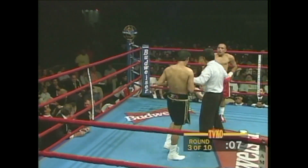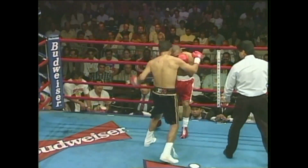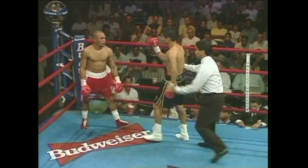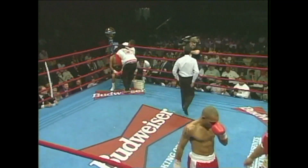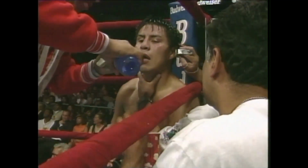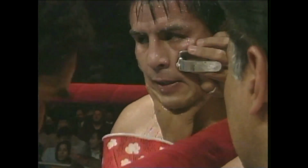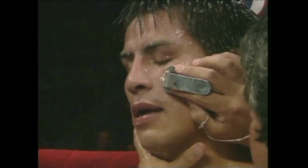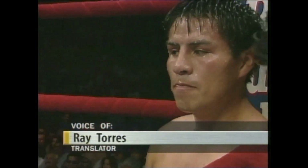Watch your heads, watch your heads. So we head for the end of round number 3, and again, the teacher administering a lesson to the student. In the corner of Miguel Angel Gonzalez, and Ray Torres once more to interpret. Very difficult to hear in that corner. Okay, I want all the body, all the shots to be perfect now. You've got to throw that left hook to the body. You've got to throw that uppercut right in the middle. Come up with it.